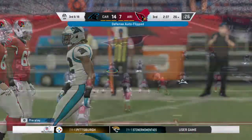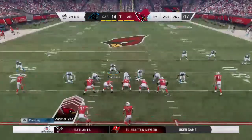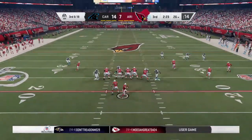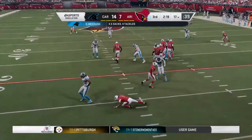So one quick, easy analysis about why they've struggled so far. They keep putting themselves in third and long situations. They just took another sack right there. And the offensive film session tomorrow may be a little longer than normal. Under pressure again, and down he goes again.